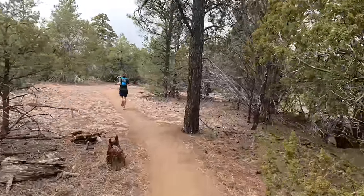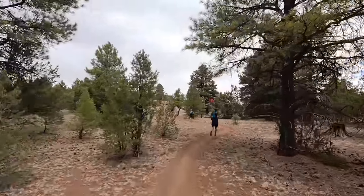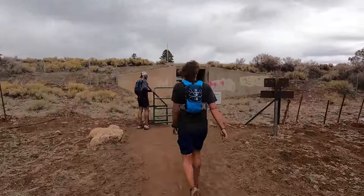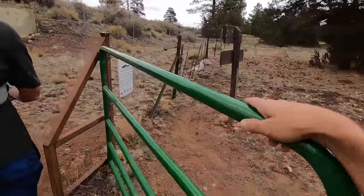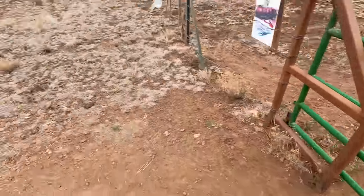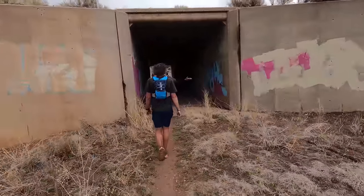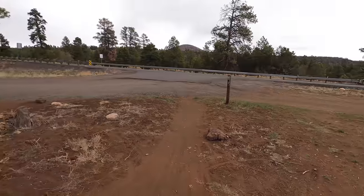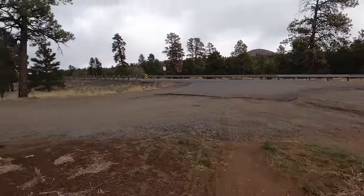On the Flagstaff Loop Trail now. Some nice single track. And we're coming up on the Interstate 40 crossing. Should be a tunnel underneath it. I see semi trucks up here. All right, nature. I like the colors they used. Oh yeah, the loop trail says use overpass. We don't want to have to cross the train tracks. This is historic Route 66. Right. This is Route 66?